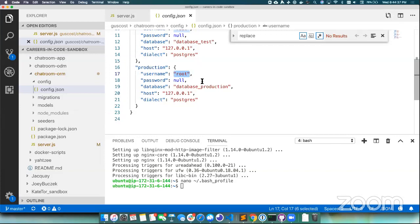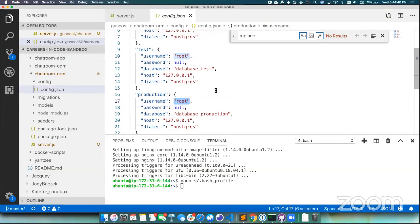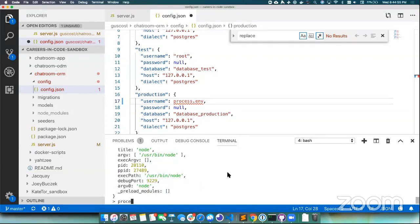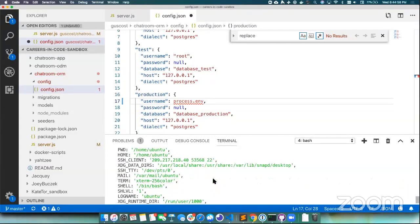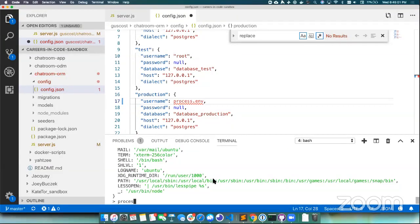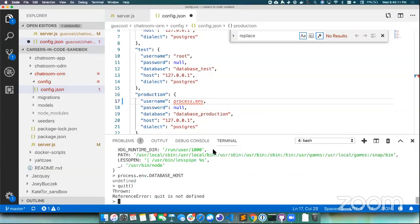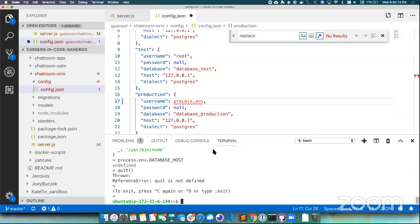But if we add a thing called process.env, I'm on my server now, but I can demonstrate this. I go to node, and I have it on the server. So there's a thing called process. There's a thing called process.env. And if we do process.env.database host, we won't actually see it yet. But if I were to quit, you don't have to follow all of this. Whoops, Control C.